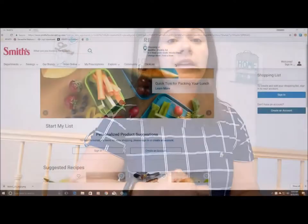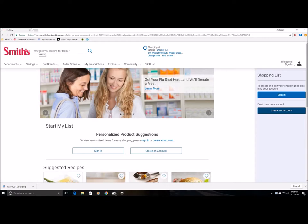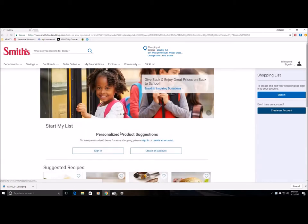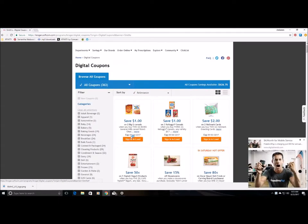I'll get on the computer and show you guys where to go on coupons.com and Smith's so that you can get your coupons and just print it out on your computer, on your printer, and take them with you. So when you go online and you go to Smith's, you can just go to smithsfoodanddrug.com, and in it, if you go here and click to the savings, they have their digital coupons, and it comes up. And like I said, on this one, they have their Big G cereals.